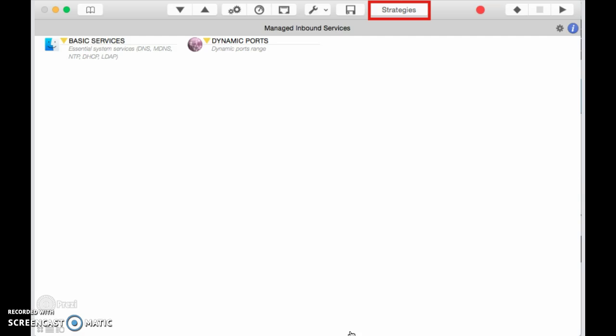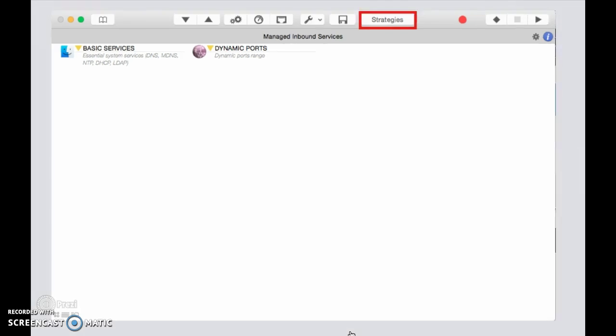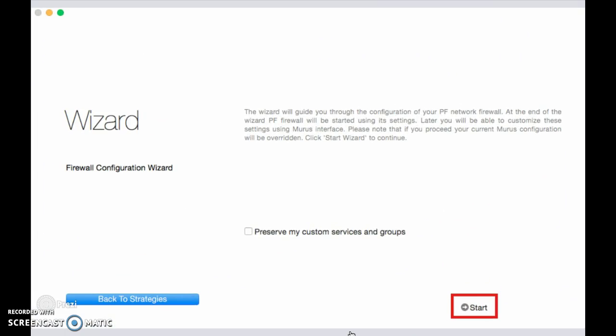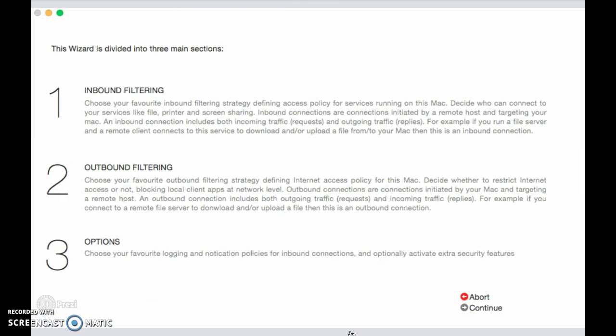You go up and click on Strategies to create a strategy for how you want to protect your computer. In here, this is the setup wizard. Like I said, on the left side, you can see that they have a version for novice, intermediate, and expert. I chose novice since I'm brand new to it, and clicked on the firewall configuration wizard. You go through the process of setting it up. It lets you know what to put, and it gives you advice on whether or not to do things based on how many people have done it.